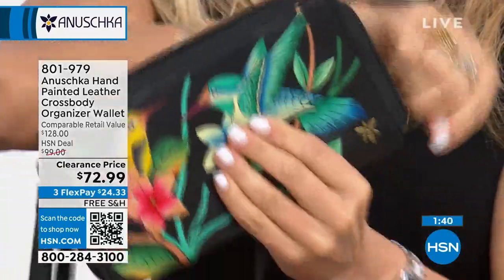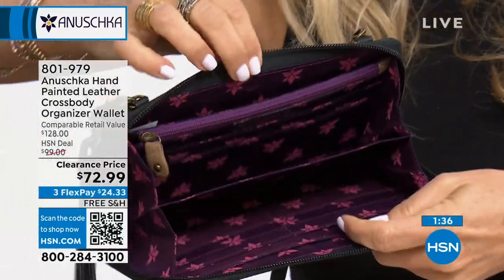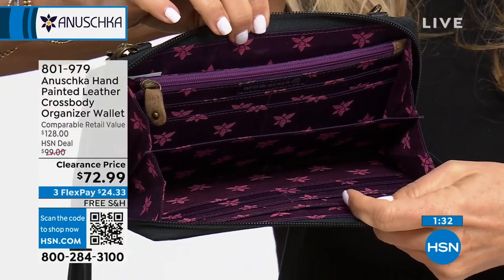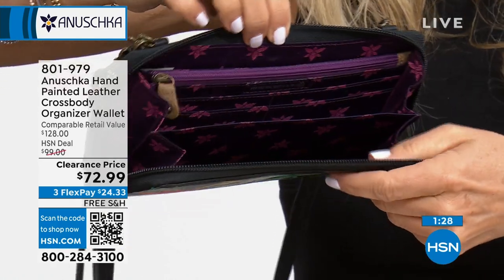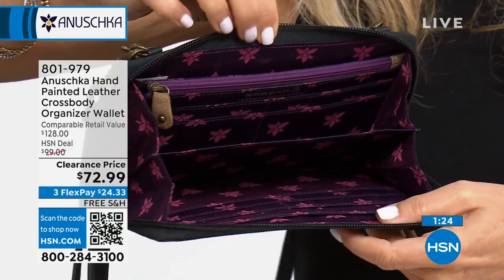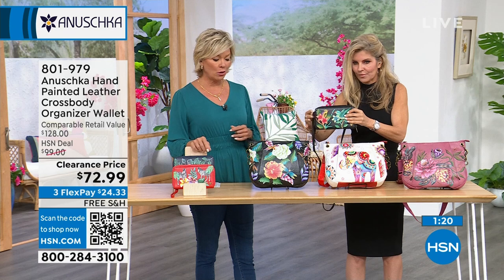And did we show the inside of this one yet? Maybe not, but you can see here. There you go. I love it. Inside zipper, and again, the beautiful lining that's just easy to wipe out and clean and keep everything nice and organized. Here again, if you want that leather spray, it is in stock, on sale as part of our show today, but very limited, just a couple hundred to go around.